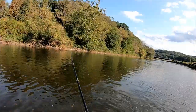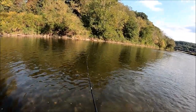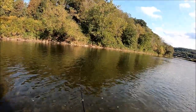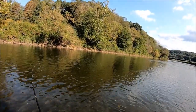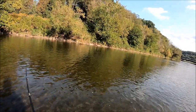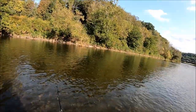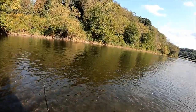Didn't really say yet, but I'm running 6-pound mono. I'm switching between my BPS Extreme and this qualifier rod, 6-6. Medium power, fast action. This fish is really dogging it, man. I'll tell you what, I'm just trying to back him up into the shore. Slowly, because he's pretty strong. No, no jumping, please. When they jump, they often spit the hook.